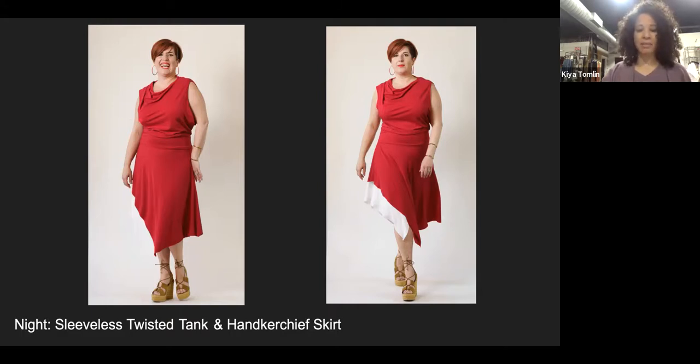But if you don't want to show arms or side, we have a number of tops that would give this same look that go with this skirt because all of our things are designed to mix and match together.